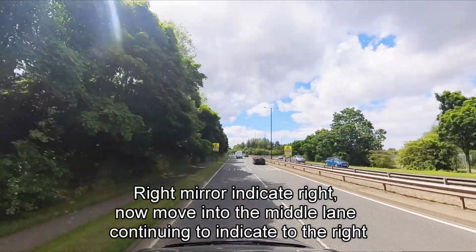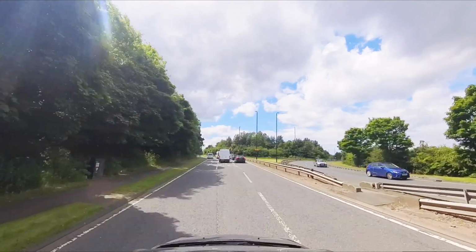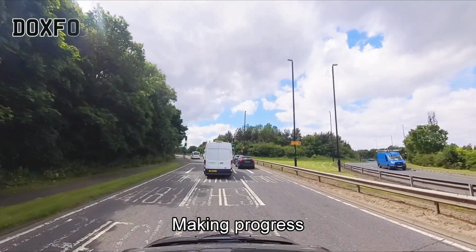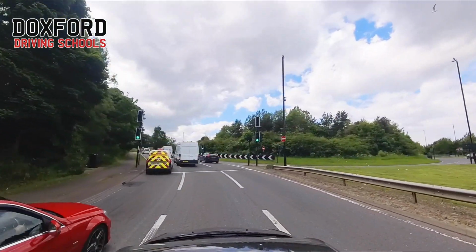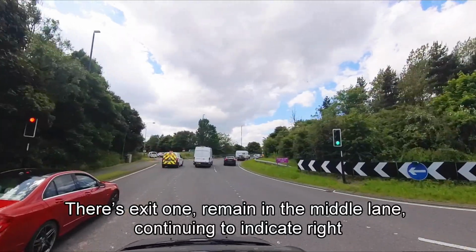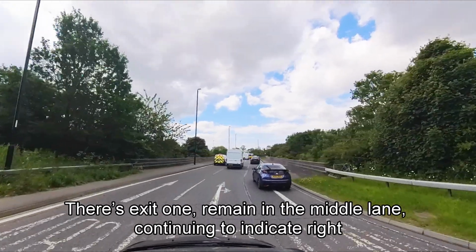Right mirror, indicate right. Now move into the middle lane, continuing to indicate to the right. Making progress. There's exit 1. Remain in the middle lane, continuing to indicate right.